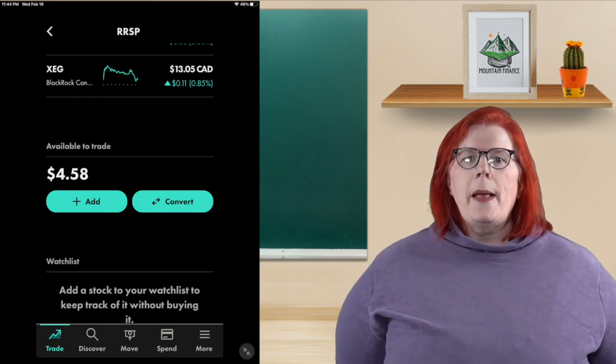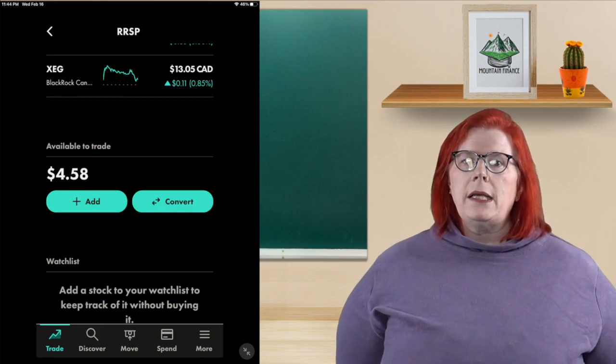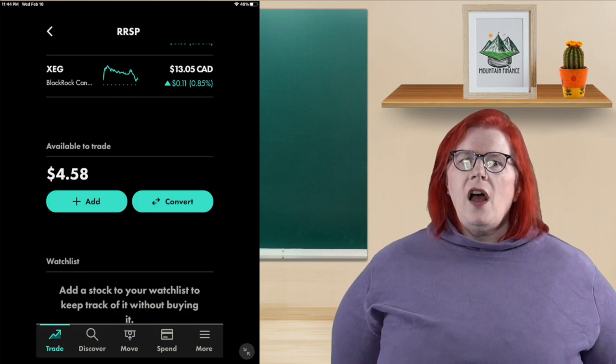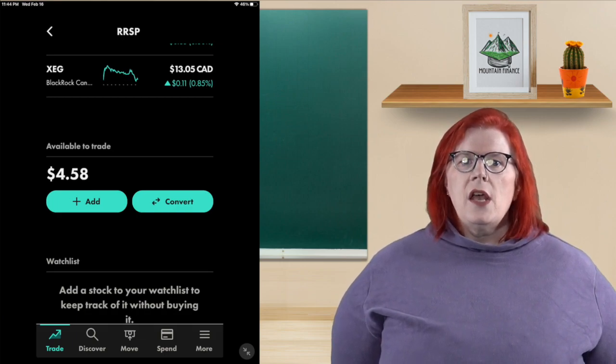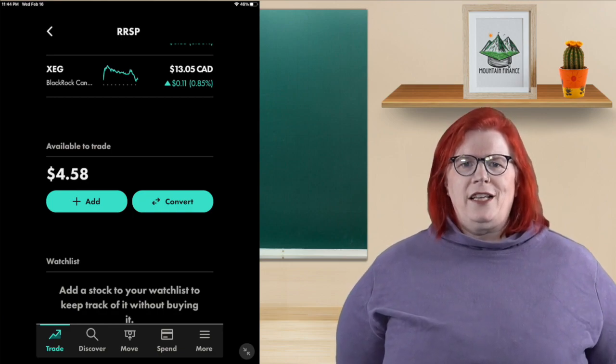Once you are all set up, just go into an account like your RRSP and you will see a new button called Convert. This is the button you will use to turn your Canadian money into US money. Before we do that, you may notice I have a spend button on my lower menu. That just lets you see your cash card balance, and you will have it too soon enough as they roll that out to everyone. However, let's convert some money.